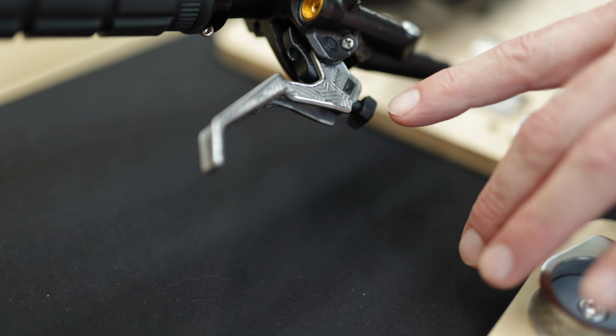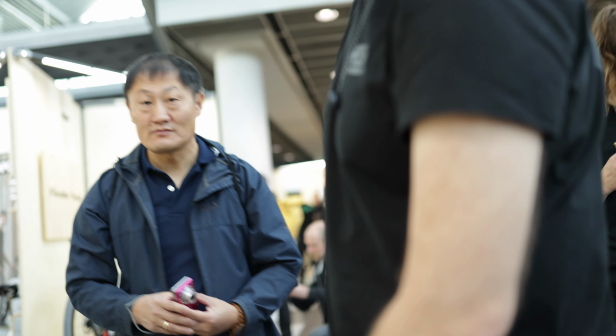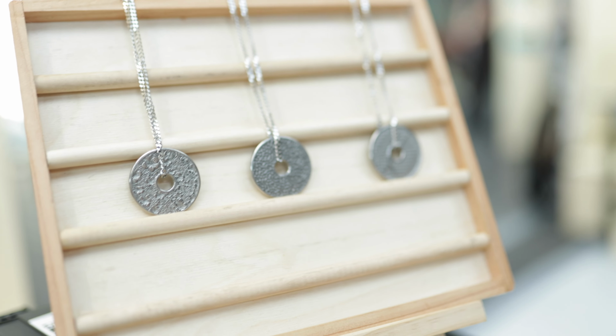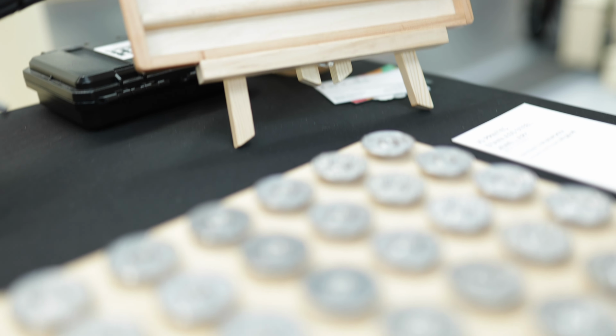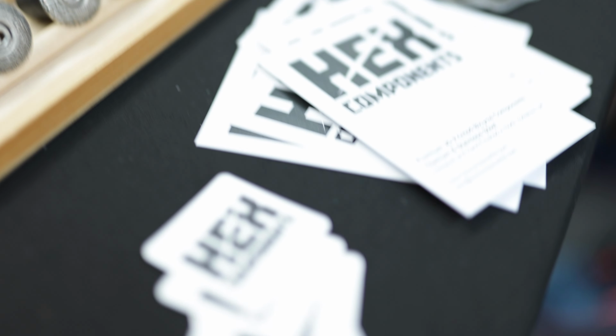One of the big projects we're working on is a set of brake levers. These are in production, so everybody will have to wait a little while for those. Then moving on to stainless steel, we also do a bit of jewelry, but the idea behind it was to give those who maybe couldn't afford a full custom bike the ability to put something custom on their bike. Give it that little extra special touch.